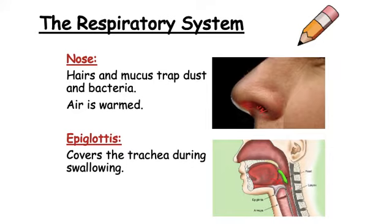But thankfully, we have a little flap of tissue called the epiglottis, and that epiglottis can cover over the trachea to stop the food from going down the wrong way, down into your lungs. And that ensures that instead of going down into the lungs, it actually goes down into your digestive system, which we studied before, through the esophagus.